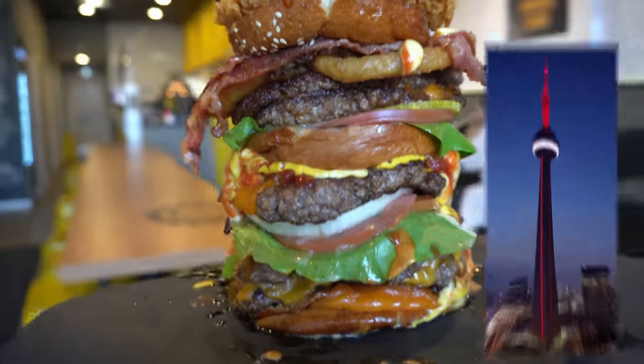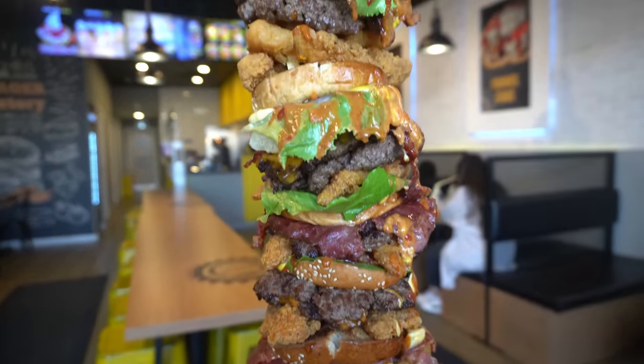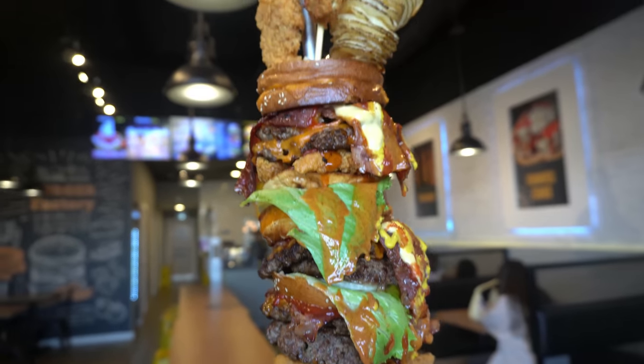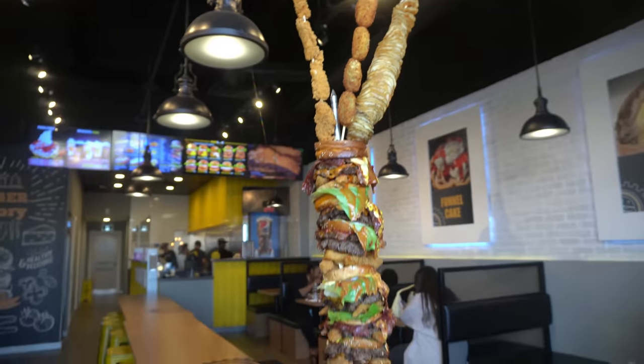Giant burgers, the biggest burger actually. Guys, today we are about to attempt the biggest burger in Canada. Yes, that is correct. This is called the CN Tower, which I believe is also the current tallest building in Canada. This burger not only has so many beef patties on it, I'm gonna give you the exact details. I think it's like 10 pounds of beef.